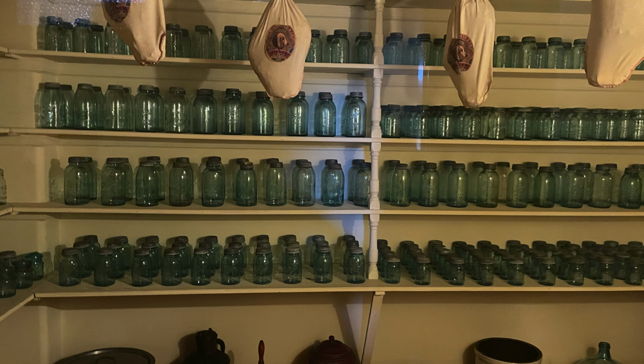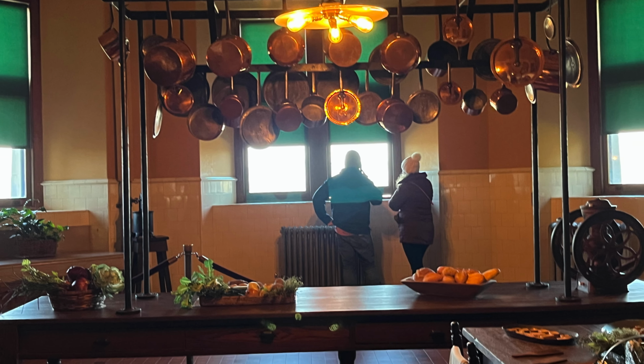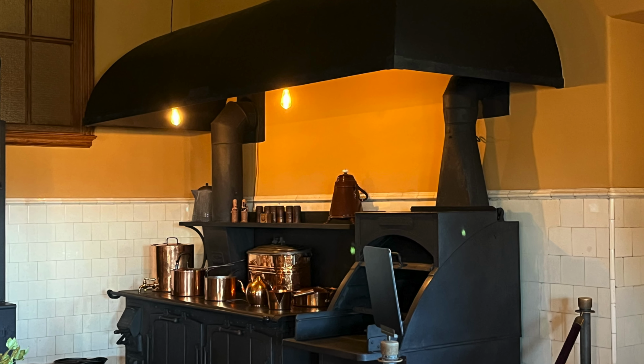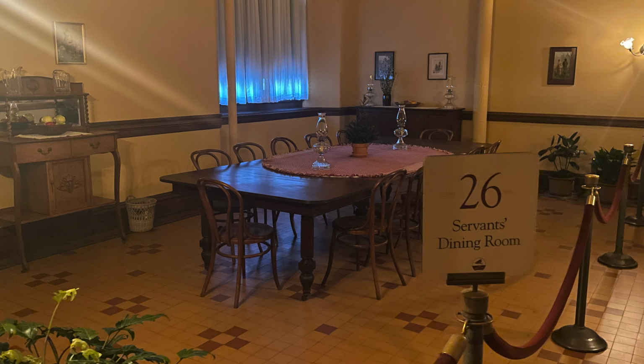That's like a jar room. Yeah, and meat. They've got meat hanging from the top. This is the main kitchen where they would do their workspace, and then there's their stove. That's a phenomenal stove. This is a servants' dining hall. Reminded me of Downton Abbey.